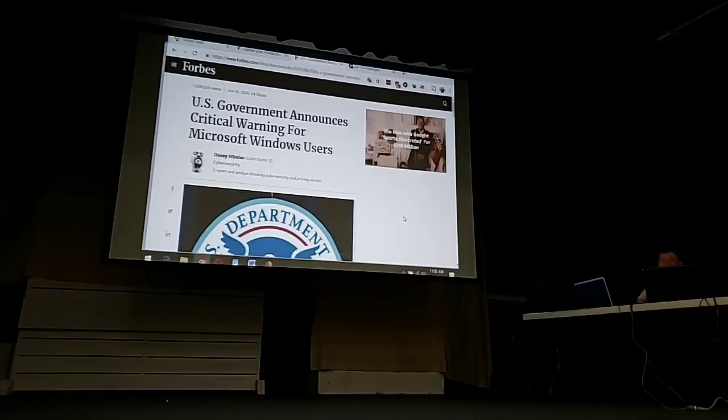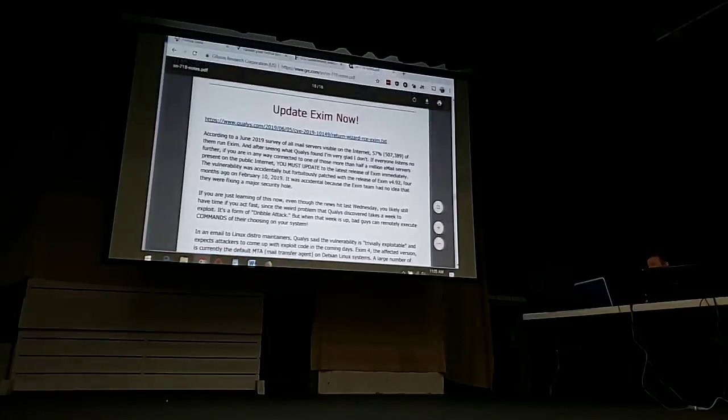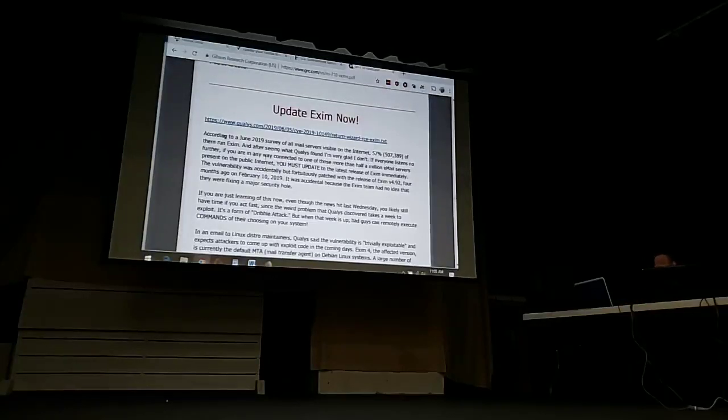But for people like Toby, there are mail servers on the internet. How many of you have email? Everybody has email. This is a really interesting thing: according to a June 19 survey, of all the mail servers visible on the internet, 57% of them are running XM. If you are running that, you must update to the latest immediately, because it is being exploited in the wild. The last thing you want is for bad guys to infect your email server.